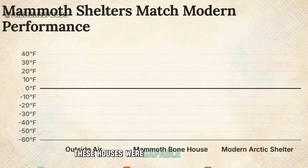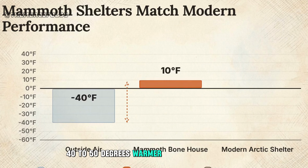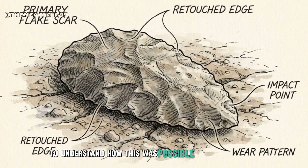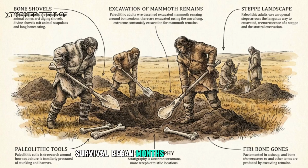These houses were capable of maintaining interior temperatures 40 to 50 degrees warmer than the outside air. This thermal delta equals the performance of modern Arctic shelters that use industrial insulation and electric heating. To understand how this was possible with stone tools, we have to look at the specific physics of their construction. Survival began months before the freeze, with construction scheduled for late summer while the earth was still workable.